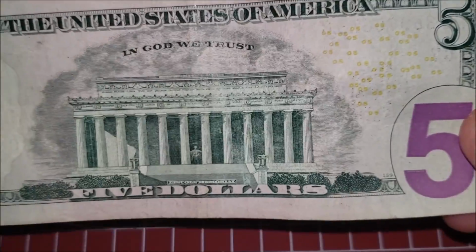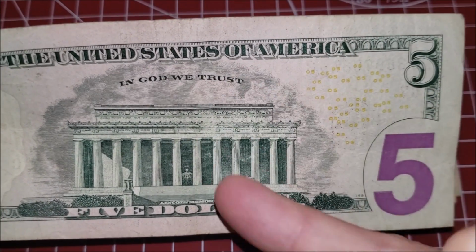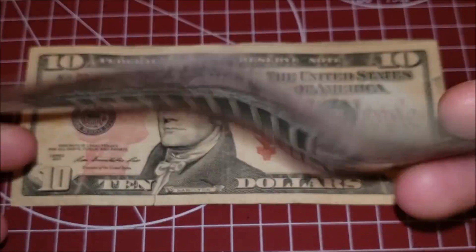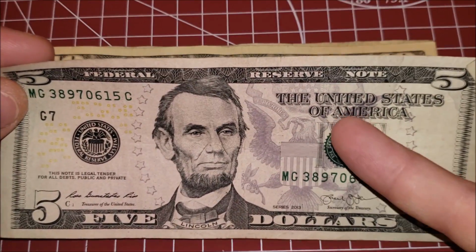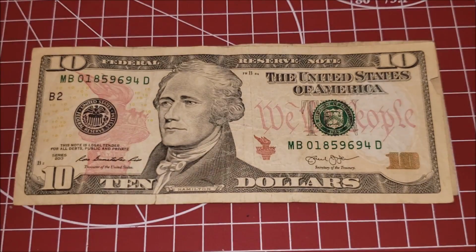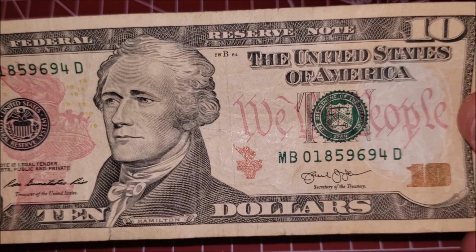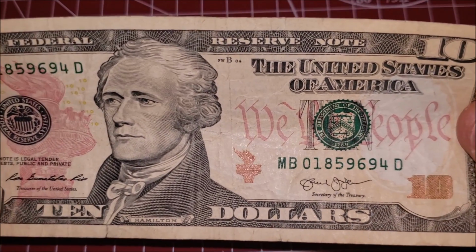Kind of throws an ode to how bills are printed in a 3-phase printing process where portions of the note are printed on the note, some are printed in the note. So that also explains why you'll see notes that the whole thing's really faded, but the seals and serial numbers come up because, in essence, those are the most important part of the note. It tracks them. Next note, Series 2013 $10 bill.